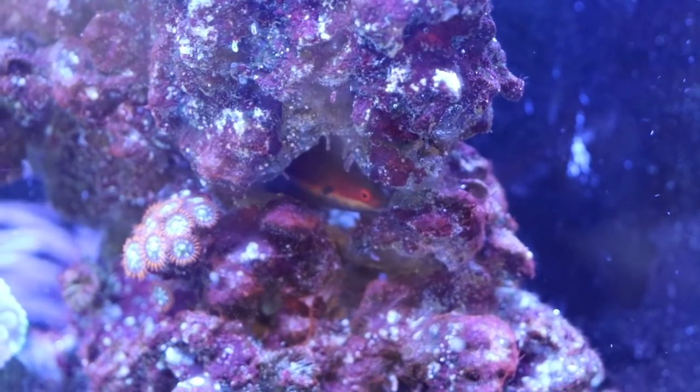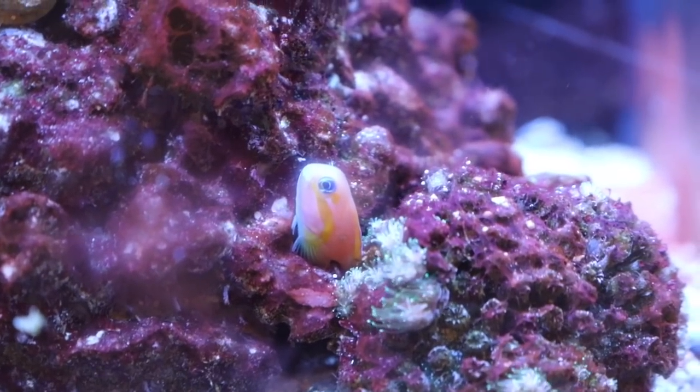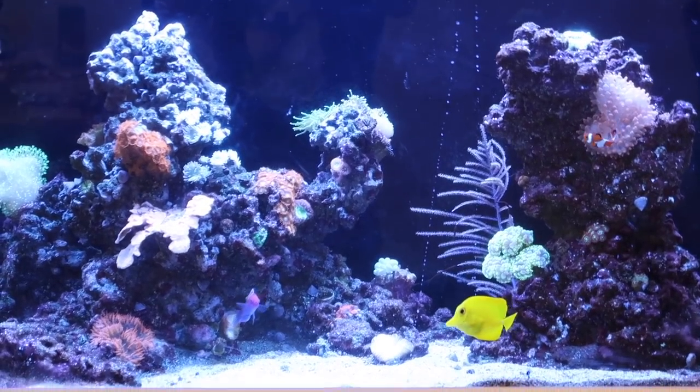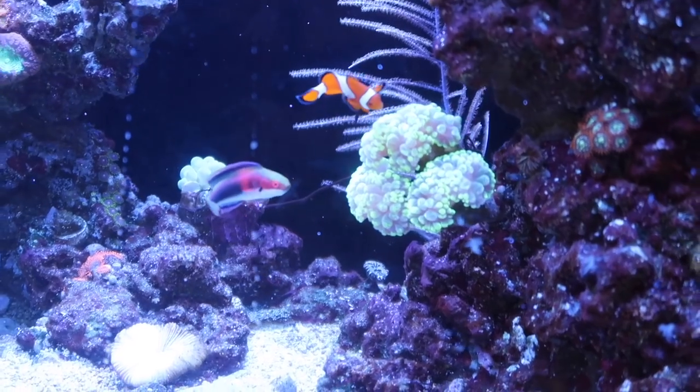You see the fish? He's like staring out at us. He's like, what's going on? This guy too. The fish is out. Look how gorgeous that fish is. My gosh, I have to stay far away because any sudden movement, he'll be like, oh my gosh, I'm not safe. That is such a beautiful fish.